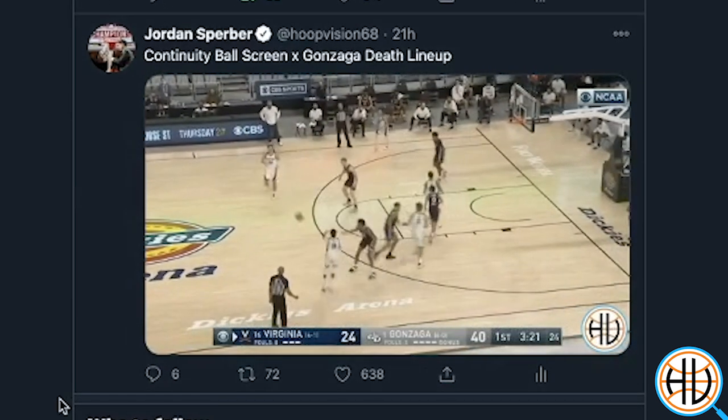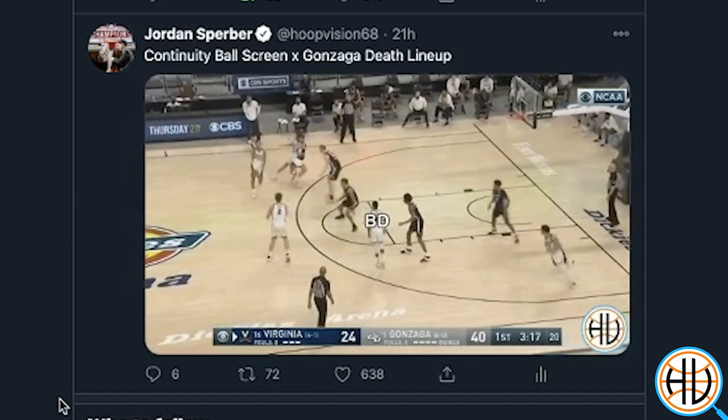For example, this pretty continuity ball screen possession from Gonzaga.